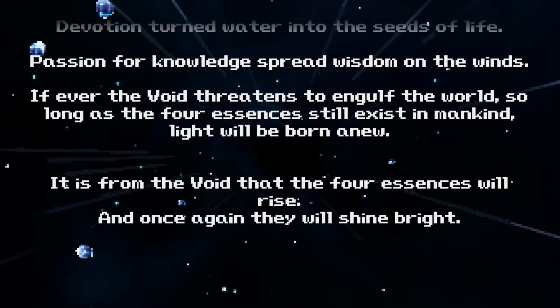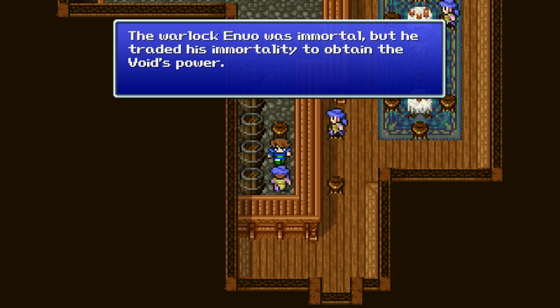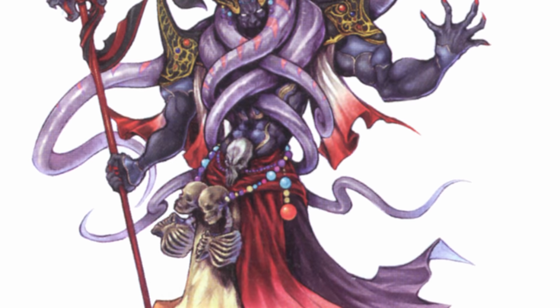Yeah, so it's said that the reason the world was split into two was because it was the only way to prevent the power of the void from being used. And before, it wasn't X-Death, but this wizard named Enuo who sacrificed his immortality to gain control of the void. Essentially, he's like the progenitor of this whole fiasco, so it makes you think this dude's gonna be the head honcho at the end of all this, but he's just a plot device that's soon forgotten as quickly as he's mentioned.